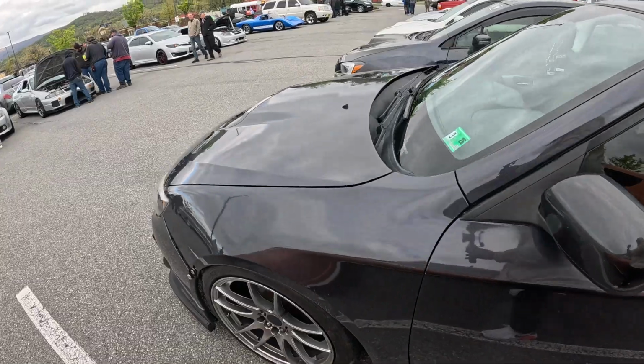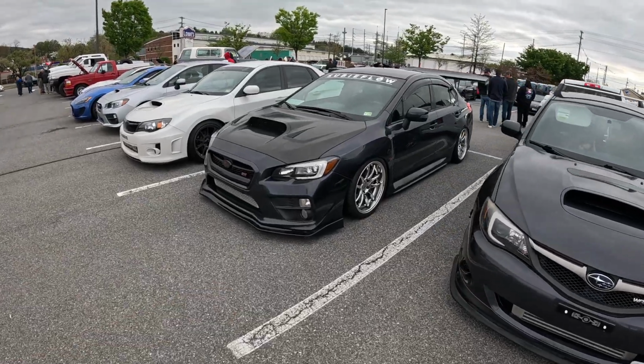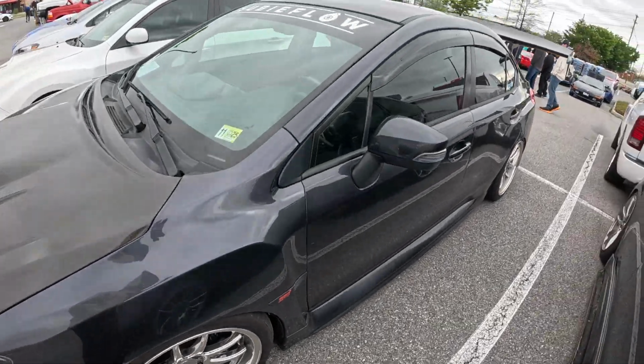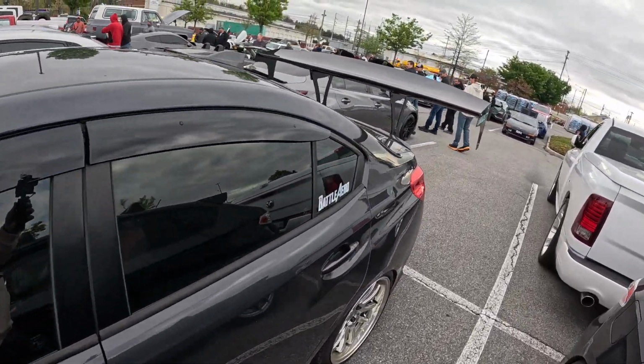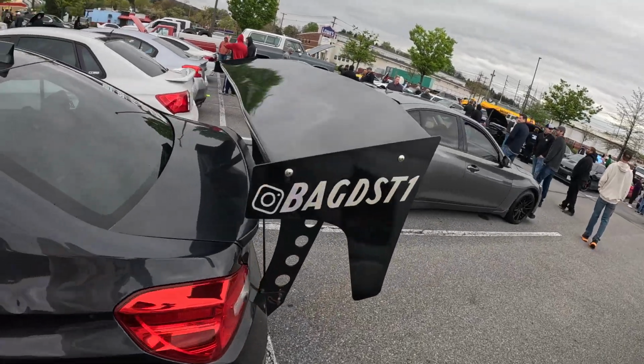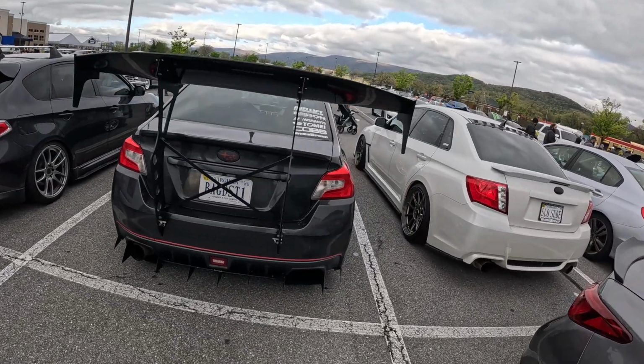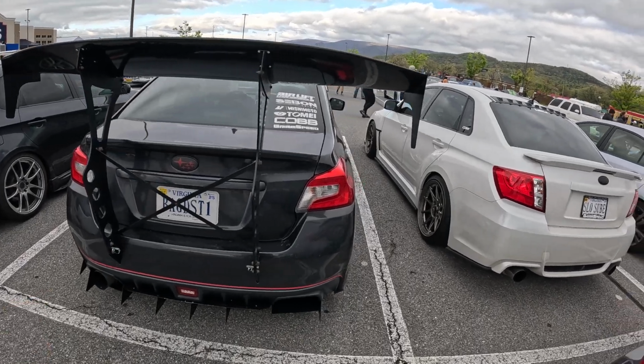Clean setup. Got the bagged STI. Big lip. Solid fitment with the Autohans. Big giant Battle Arrow wing. Oh, give them a follow. Hell yeah, Battle Arrow diffuser and big giant wing. Big single exit. I like it.